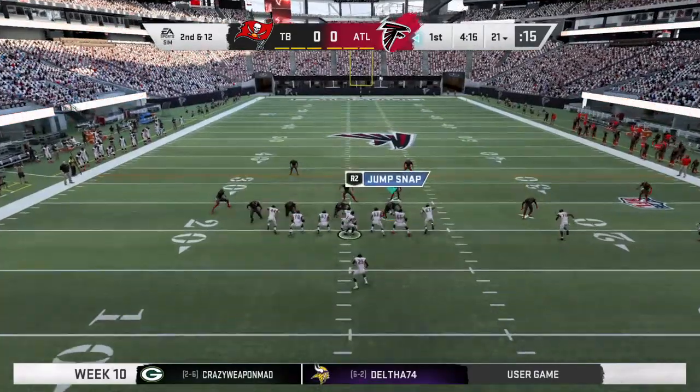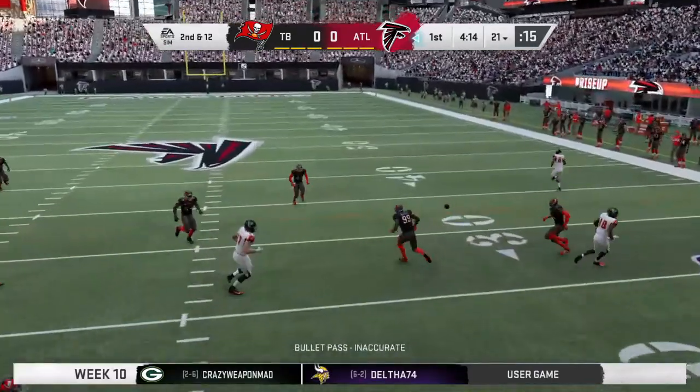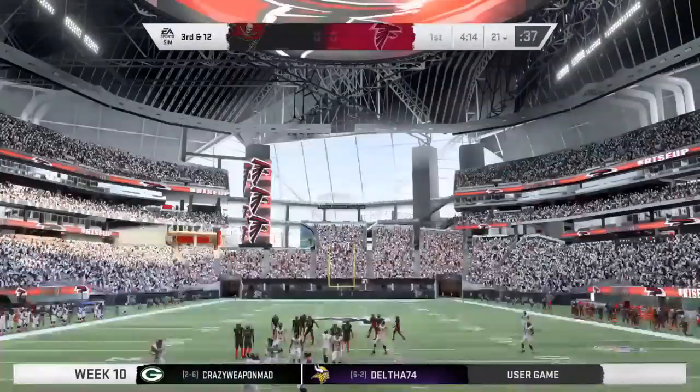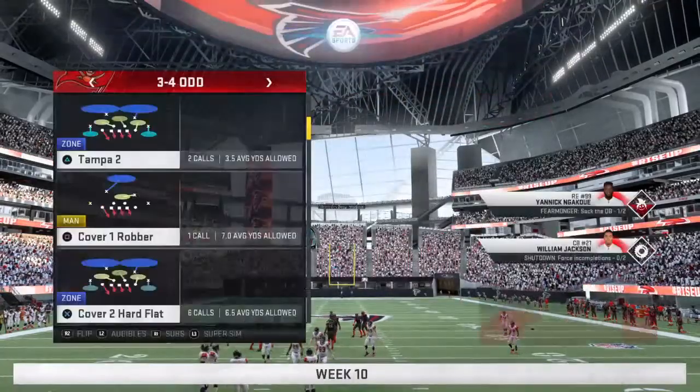First play of the drive goes the wrong way. Here's 2nd and 12. A 2nd down pass play there, but it's incomplete. He was looking for the tight end, Adam Shaheen, that time. And it'll bring up 3rd down.